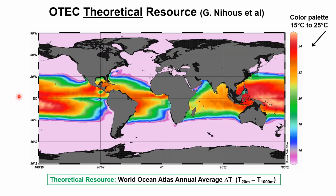Now, of course, this resource is not available everywhere, but I would like to show you in this chart that was put together by a dear colleague of mine that happens to be French, Gerard Nihous, from the University of Hawaii. It shows, color-coded, the temperature difference between 20-meter depth and 1,000 meters depth. The redder the color is, the better the temperature source is. As you can see, for example, right off Central America, right off Mexico, you see a really considerable resource. Then you can jump here to off Brazil, another considerable resource. Then throughout Southeast Asia, going around to the other side, you can see the resource basically everywhere.